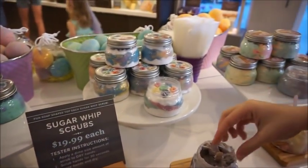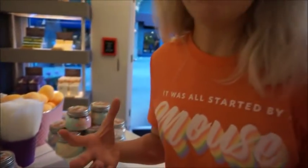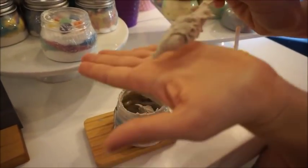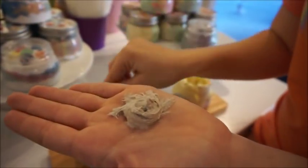I think I'm going to do the fruity one just because this one we immediately knew what the smell was. The other two we weren't really sure. So I wanted to do something that's recognizable. So I'm just going to grab a... It says a dime size amount. This is definitely bigger than a dime. Maybe, is that too much? Probably. Scrub for 30 seconds.